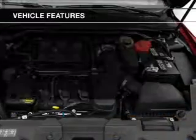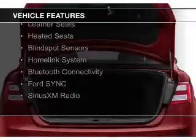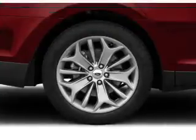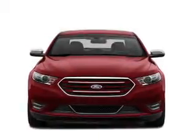The features include internet connectivity, electric trunk, heated steering wheel, leather seats, heated seats, blind spot sensors, a HomeLink system, Bluetooth connectivity, Ford Sync voice activation, Sirius XM satellite radio.